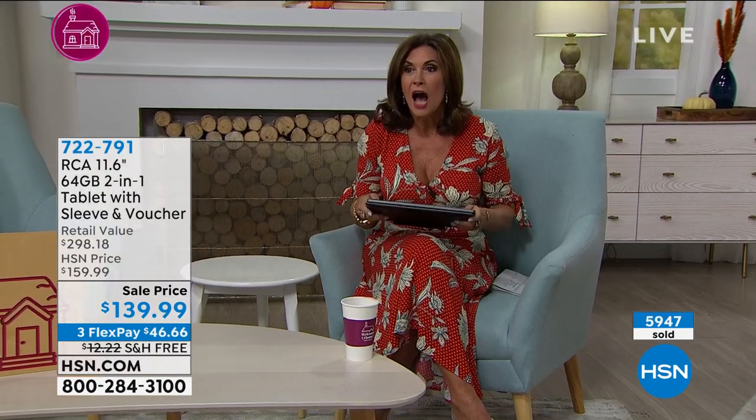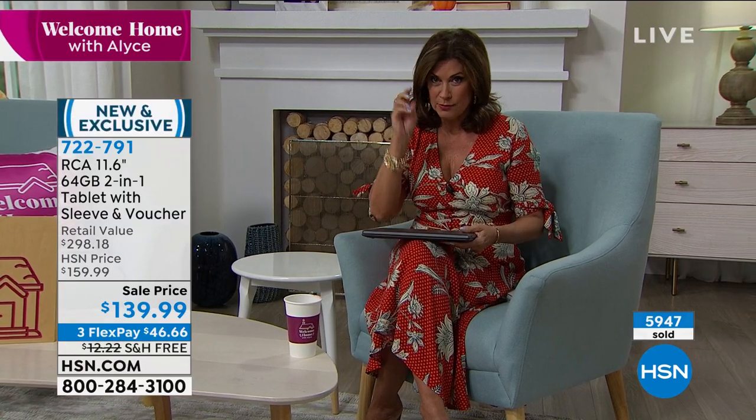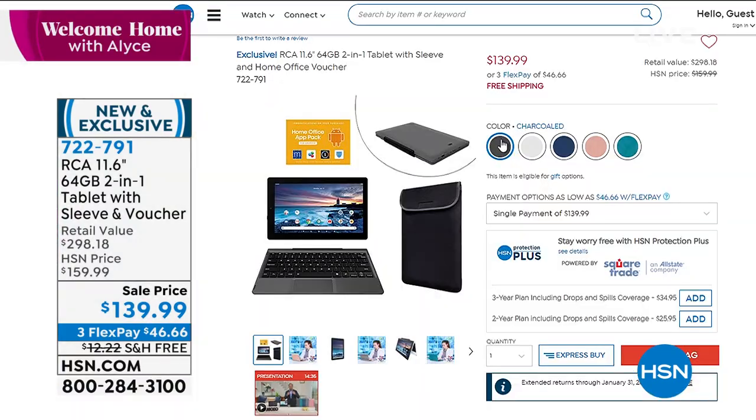We have great color choices in this. But look at the price on this from RCA. $139.99 for the biggest size tablet. And when you increase the tablet size, it also means you increase the keyboard size, which is good for those of us who have fingernails, right? So that's coming up just a few minutes away.